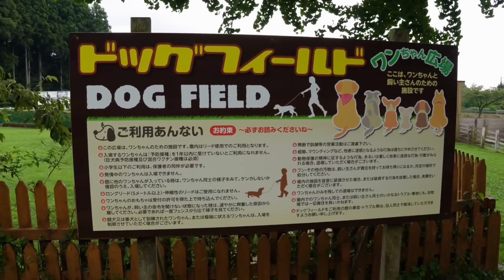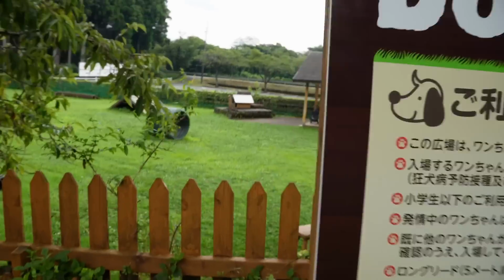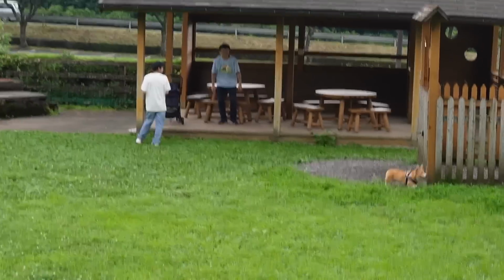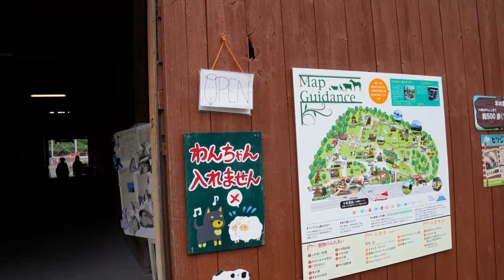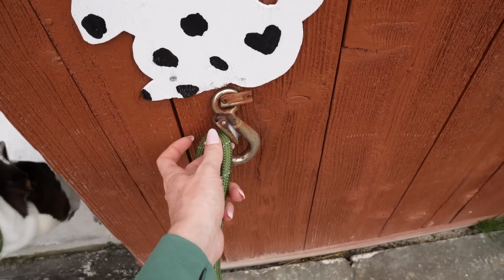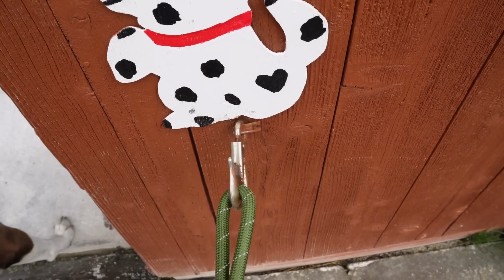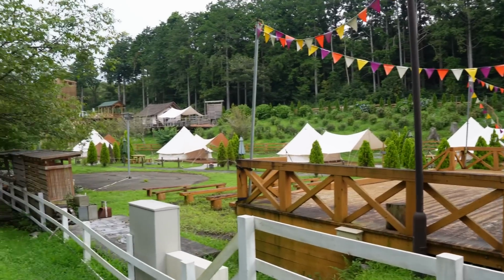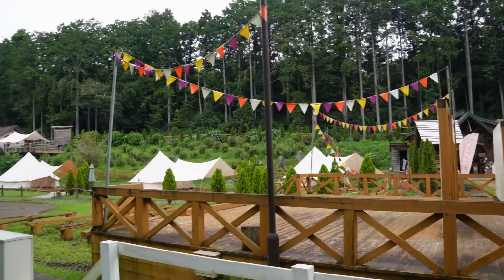Dog field, but it's not off leash. And so my husband's taking Gus in there so that they can run around. Oh my gosh, look at the little corgi. This is no dogs allowed, but it looks like they have little areas you can tie your dogs up outside so that you can still go in. This is the glamping area. This would be really fun to do, not in the summertime because it is way too hot for that.